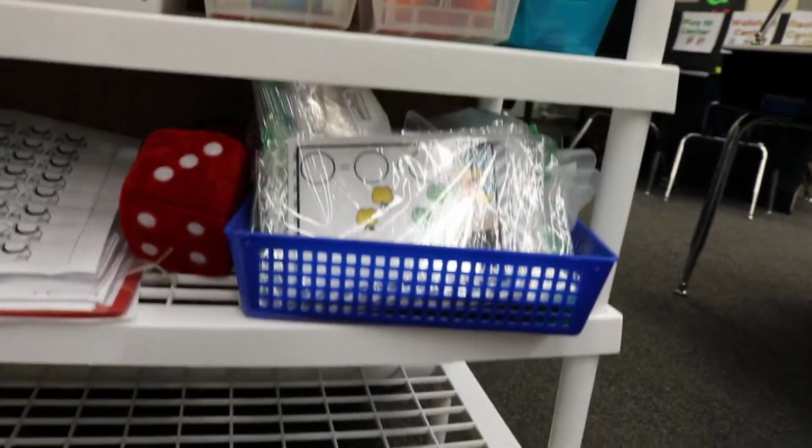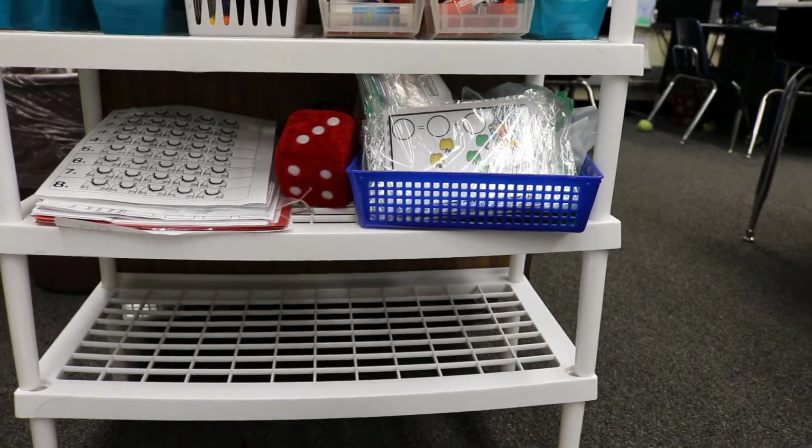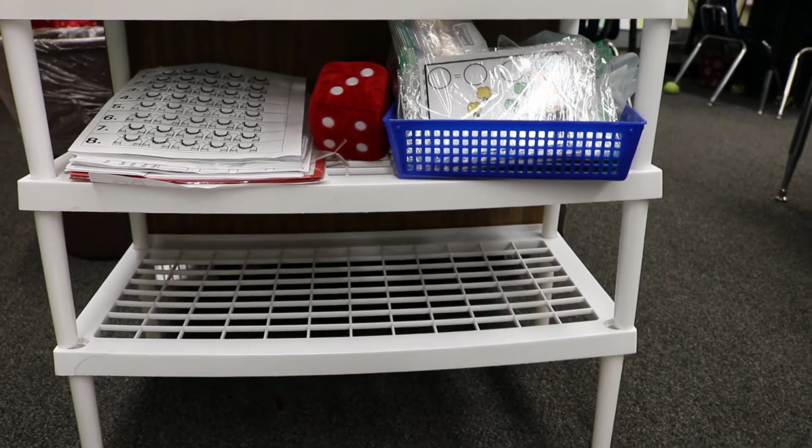I just wanted to let you know that math is not just paper and pencil, but we also have a lot of fun activities that we do that are hands-on, because math in first grade is definitely hands-on. The next part of our day probably is the students' favorite time of the day.